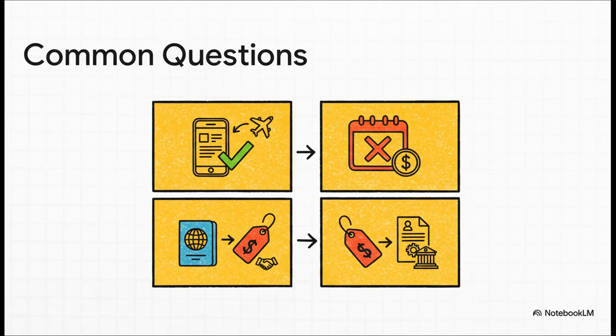Okay, here are some quick answers to the big ones. That new e-arrival card, it's mandatory now, and you have to fill it out online before you even get on the plane. If you overstay your visa, it's a flat $10 a day fine. As for costs, you're looking at around $290 for a 12-month EB visa if you use an agent, and the work permit itself costs about $200 a year.